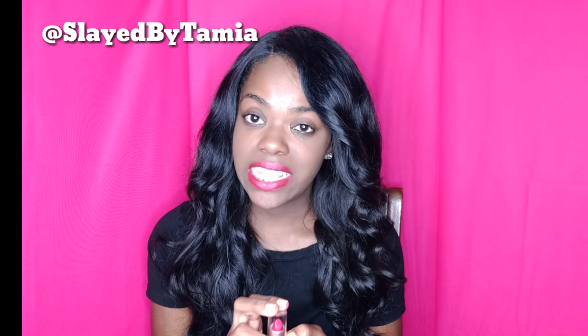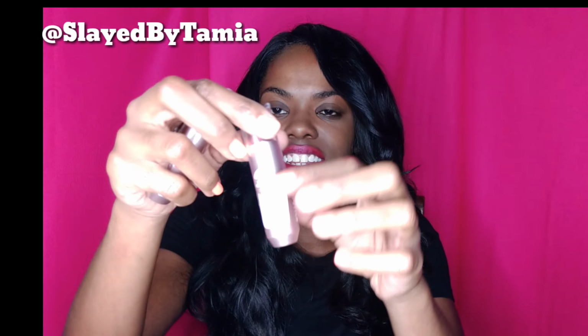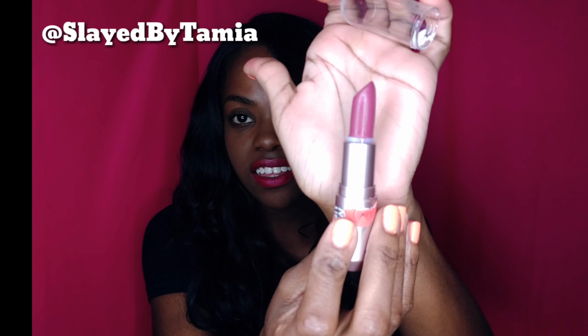So, what I would say about this lipstick is that it is affordable. As you can see, it's pigmented, which is good, lightweight. I like the packaging. Like, I like the way the bottle is shaped. So see, that's pretty cool. But they give you that much lipstick. Yeah, I like both of these.